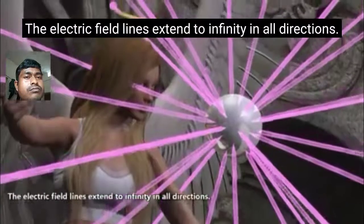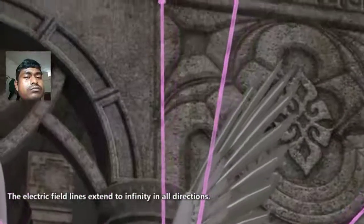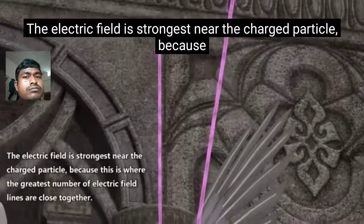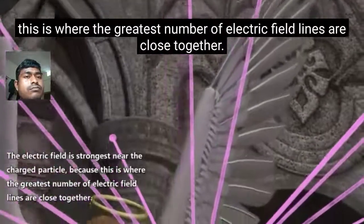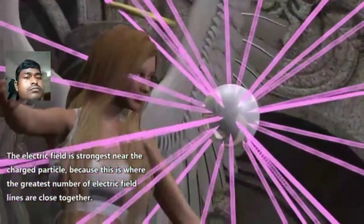Field lines extend to infinity in all directions. The electric field is strongest near the charged particle, because this is where the greatest number of electric field lines are close together.